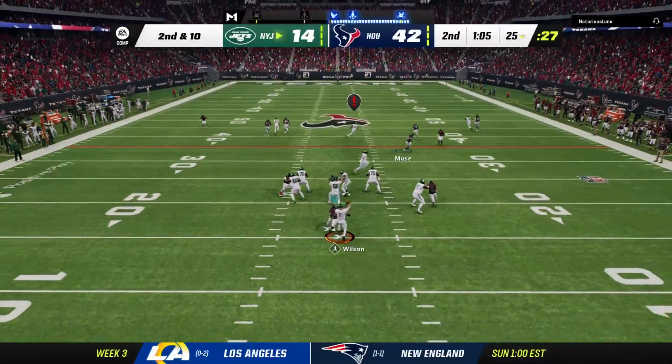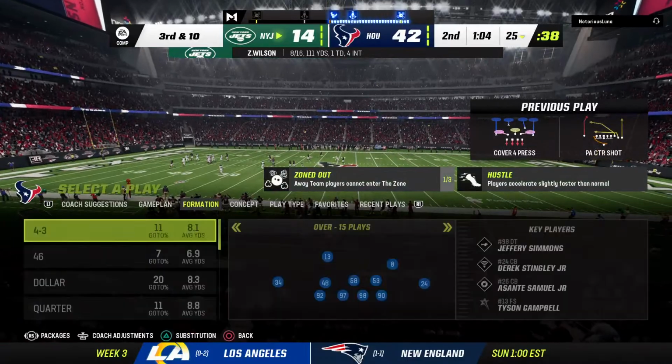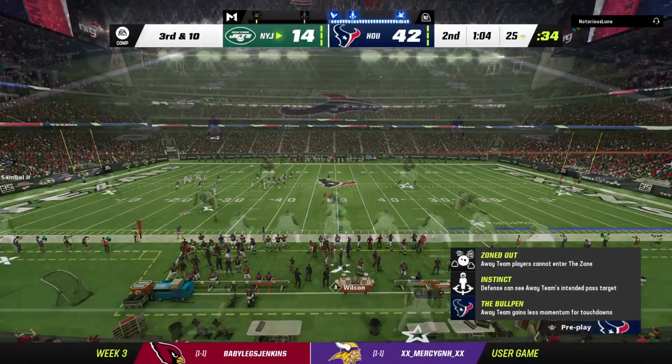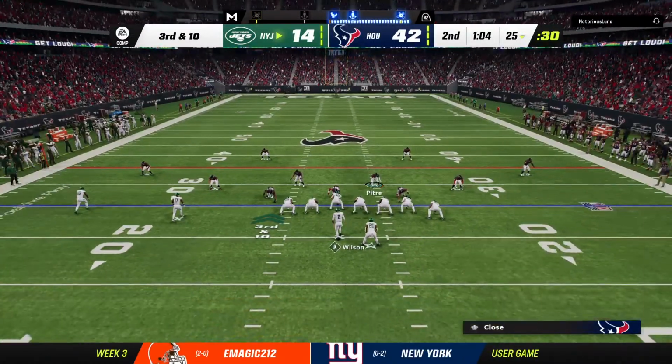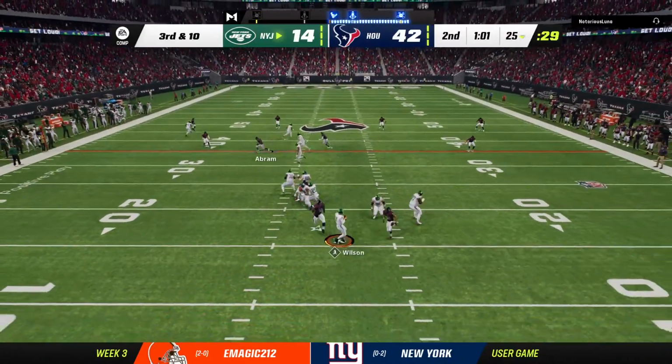They go play action now. Wilson. And he'll be hit as he releases it, and that'll fall incomplete. I hate to say it, Charles, but the way that he has played in this first half, you just kind of hold your breath every time he drops back to pass. Yeah, you might be holding your breath, but those guys on the defensive side of the ball.